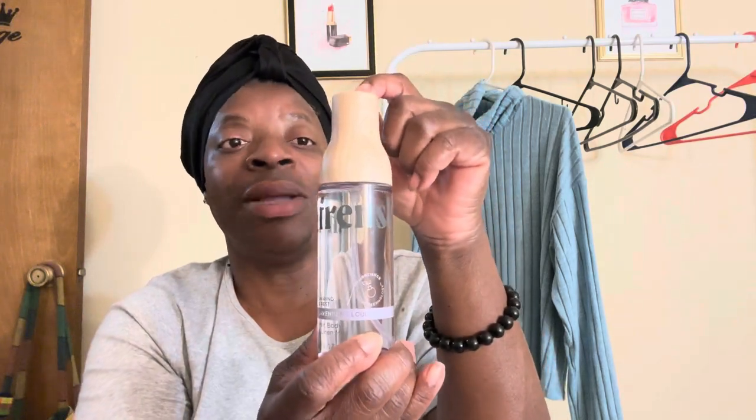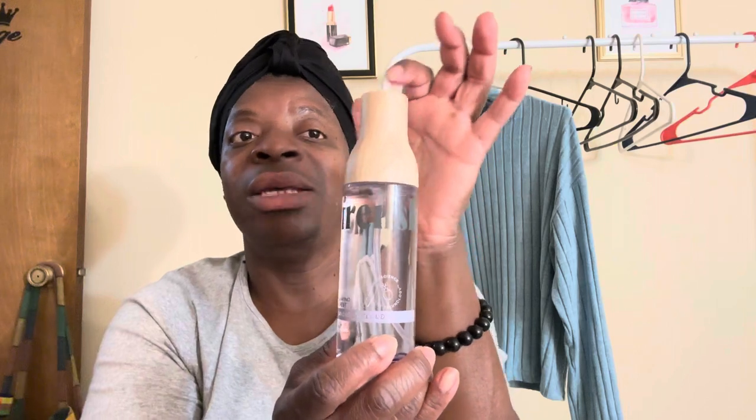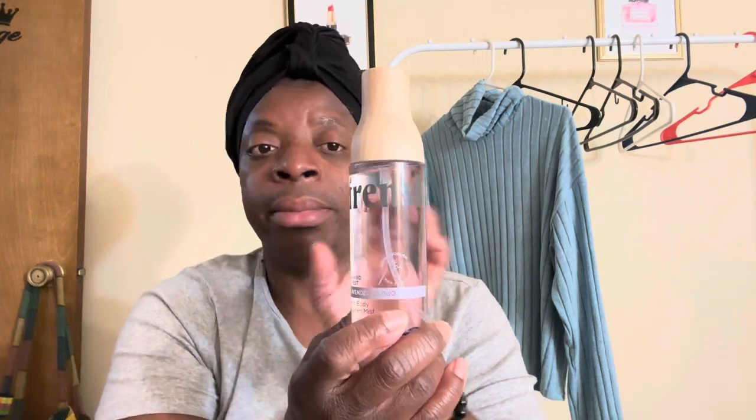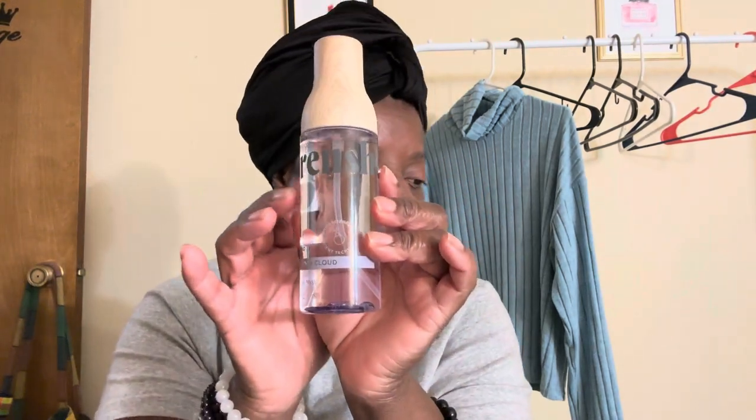I barely got those. If you haven't tried this, I'm glad they had this, because the last time I was there, they didn't have it. So I had to grab it, y'all. This smells so good. It's a body mist. You spread it on your linen. Sleep like a baby. And of course, lavender. Lavender cloud. They have other scents as well, but y'all know lavender is my favorite.